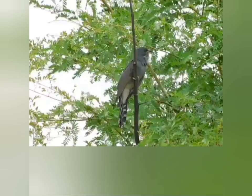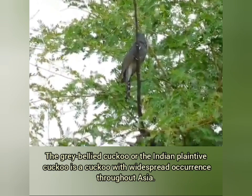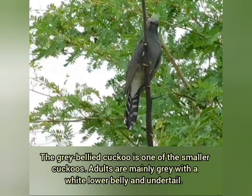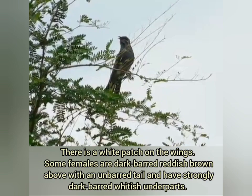The gray-bellied cuckoo, or the Indian plaintive cuckoo, is a cuckoo with widespread occurrence throughout Asia. The gray-bellied cuckoo is one of the smaller cuckoos. Adults are mainly gray with a white lower belly and undertail. There is a white patch on the wings. Some females are dark-barred reddish-brown above with an unbarred tail and have strongly dark-barred whitish underparts.